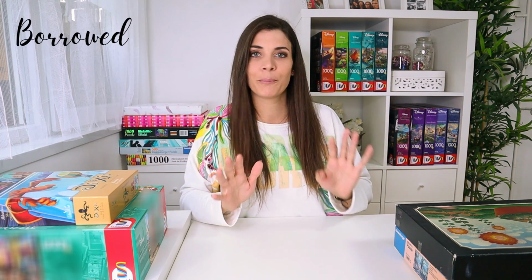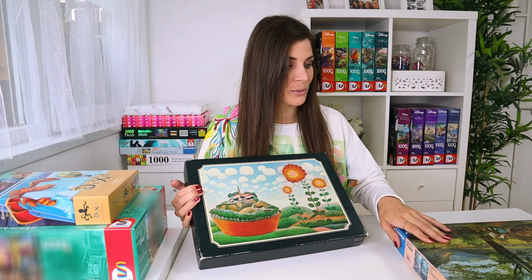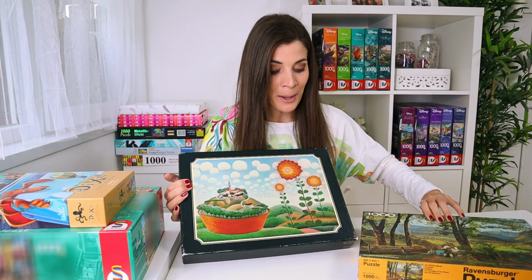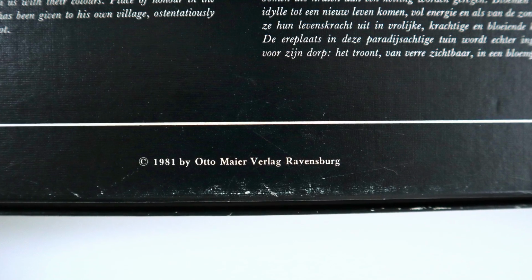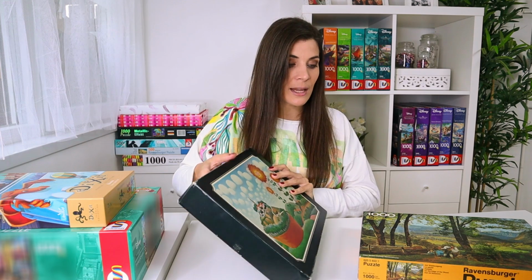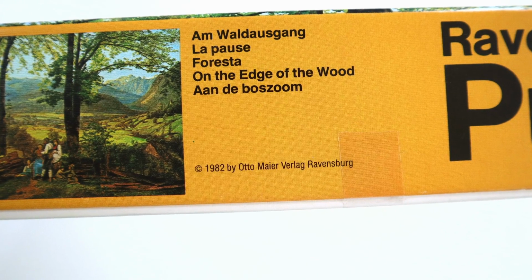So the next two puzzles were not technically gifted to me, they are borrowed, okay, from Carolina. And the reason she gave them to me is because they're really, really ancient Ravensburger puzzles. So, I don't know why I'm showing them both to you at the same time. But this one is so old that it doesn't even have the Ravensburger logo on it. But it says on the back, copyrighted for 1981 by Otto Meyer Verlag Ravensburg, which is basically the same thing that it says on this puzzle. Oh yeah, it says 1982, so it's a year difference.